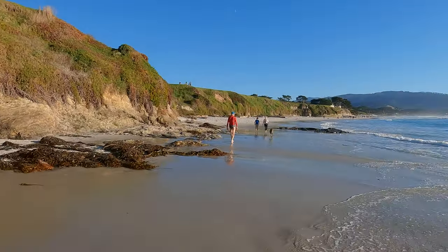Pretty sweet. It looks like a pretty nice beach down here, but you can see that it's roped off, so they don't want you to go down there, probably not to disturb the wildlife.